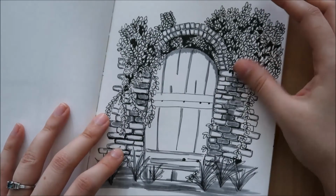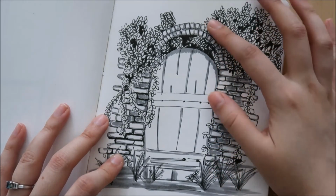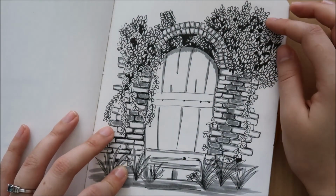This one came out so good. I used an online reference photo, but it sort of makes me think of the secret garden. I love how the leaves look and how the brick turned out. There could be more detail in the actual door, but I like it this way. And I thought it was best to stop while ahead.